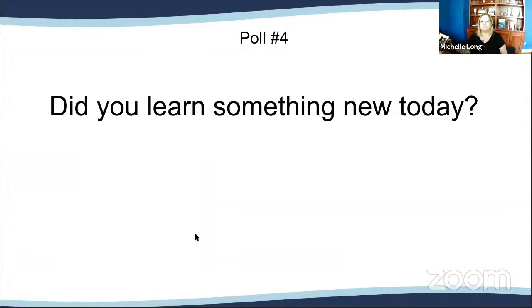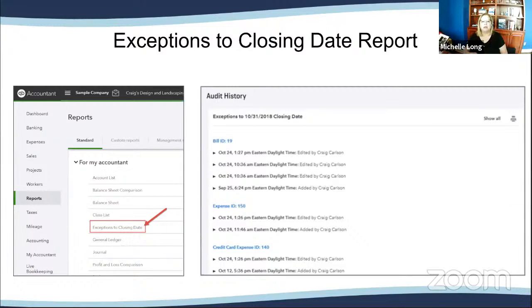Dan, before we go to the final poll, one thing I might add too on that exceptions to the closing date report, it will clear out and start over every time you change the closing date. So if you're changing the closing date every month, it's going to wipe that report out and it starts over. So if you want to save that report, you'll want to print it to PDF and save that prior to changing your closing date.